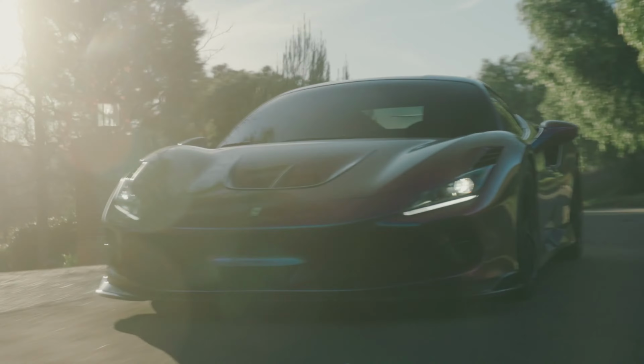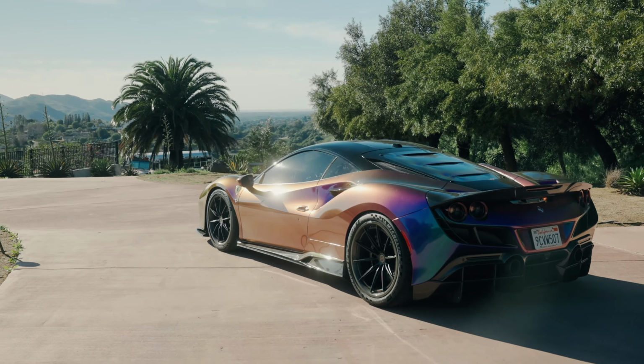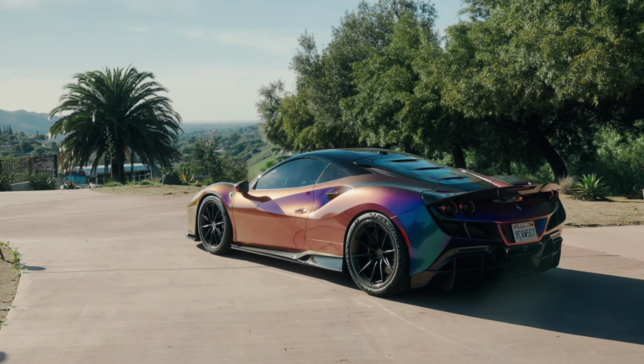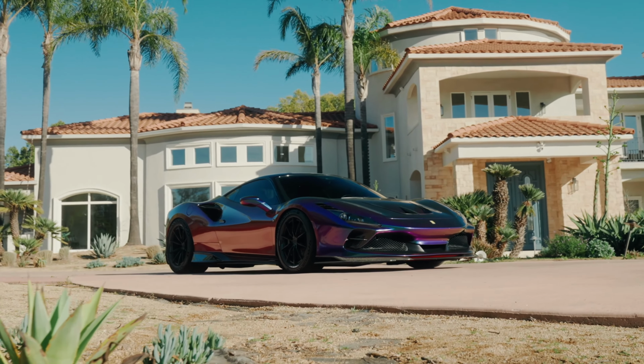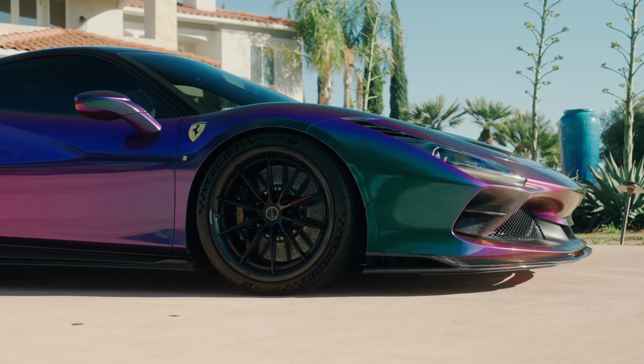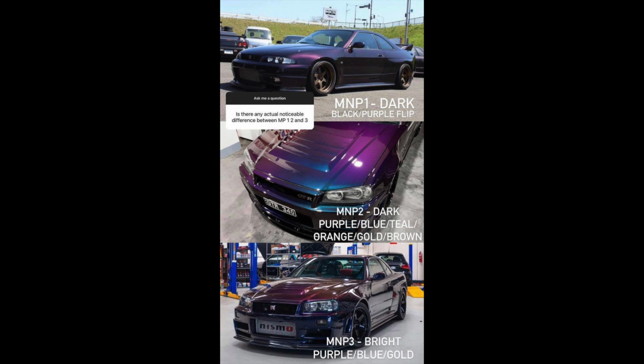But what I think is even more cool is that it looks like it is wrapped in Nose-A-Tech's anti-social social club Spectrum film. I adore how this material looks. The bright purple, the orange, the gold, the blue, the green. It's so close to how I'd want my own custom midnight purple to be on a GTR or something like that. I want the green pearl on a purple car so bad.